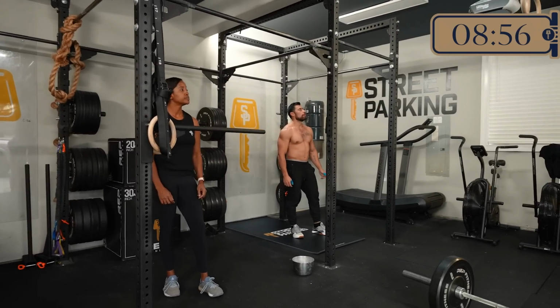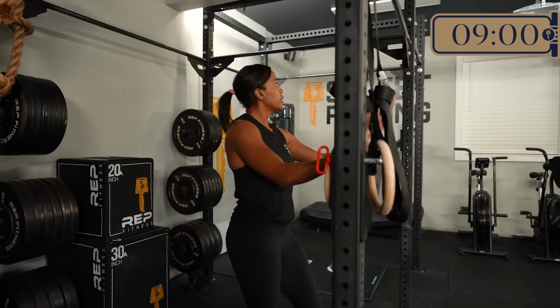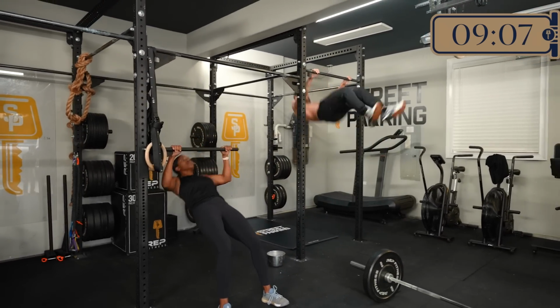Okay, good. So you want to set yourself up in a way that you can do all 5, move immediately to the hang power cleans, come right back and knock out another 5. Solid. Which version do you think you're gonna do, Alex?